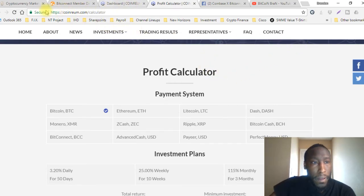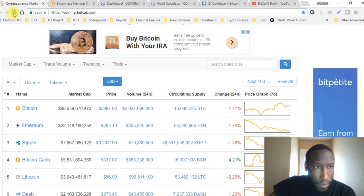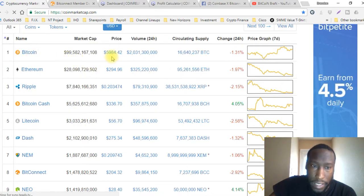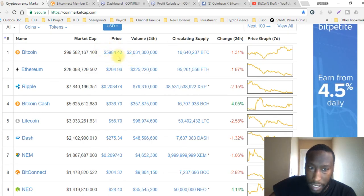Now when you come over here to CoinMarketCap, let me do a quick refresh on it. Okay, it hasn't really changed much. Bitcoin is sitting at $5,984. That's awesome. It has actually broken the 6,000 mark multiple times already. So if it breaks it again, it's very possible that it's going to maintain and hover above $6,000 per coin.